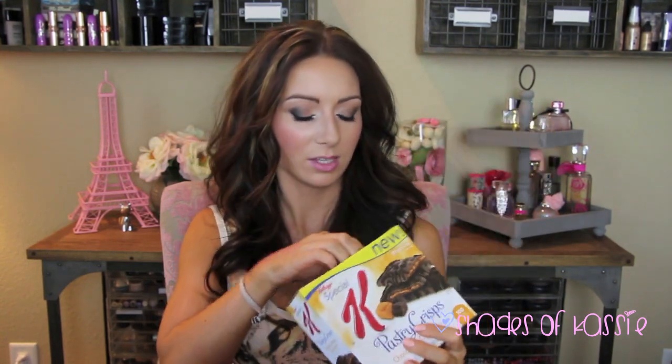I got mine at Target, and I also got the chocolate cookies and cream flavor too. But I love this one. I'm a sucker for chocolate and caramel, so highly recommend these. They're super good. I just find mine at Target. That's where I bought mine, and I really, really like them. I don't think there's very many left. Yeah, I've already eaten half of them, but I'm going to Target today, so I'll probably pick up some more.